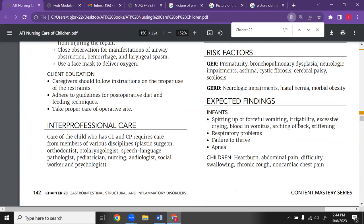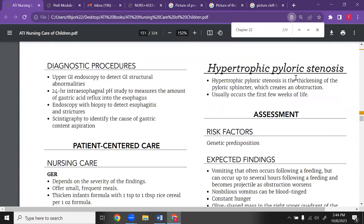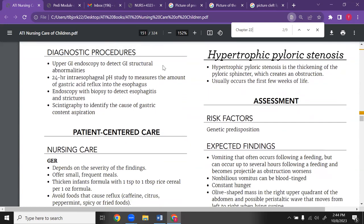Maybe spitting up or forcefully vomiting, irritability, excessive crying, blood in vomitus, arching of back, stiffening, respiratory problems, failure to thrive, and apnea. So it can cause a lot of issues, but it says risk factors could be hiatal hernia, prematurity, bronchopulmonary dysplasia, neurological impairments, asthma, cystic fibrosis. I don't think they're going to go into too much detail on GERD, or I may be wrong. The doctor might do an EGD on them to look, and then a 24-hour esophageal pH study may happen. Don't know that they're going to ask that.